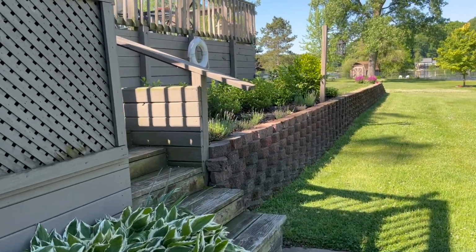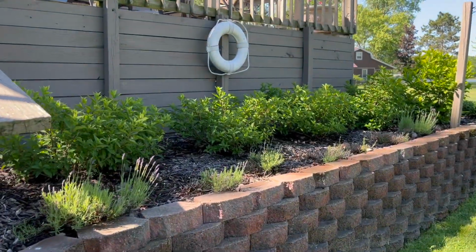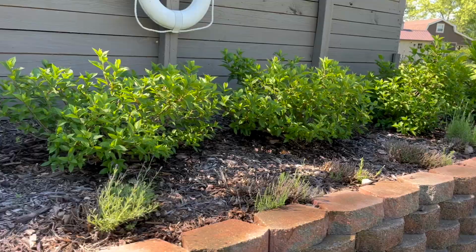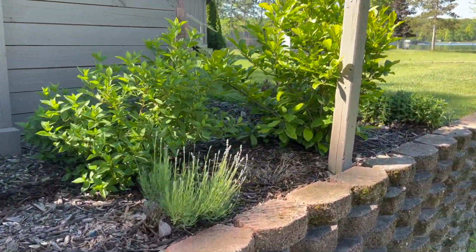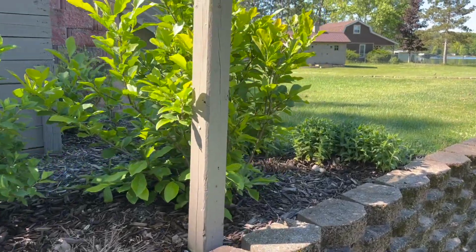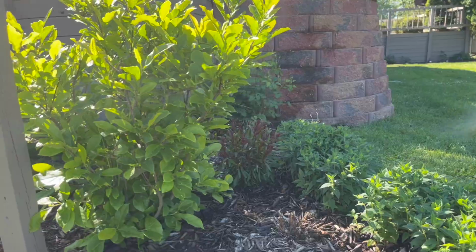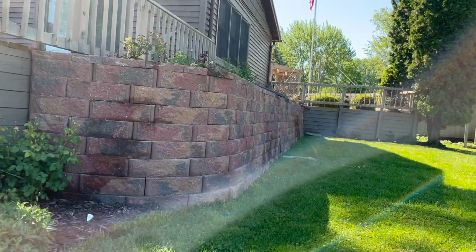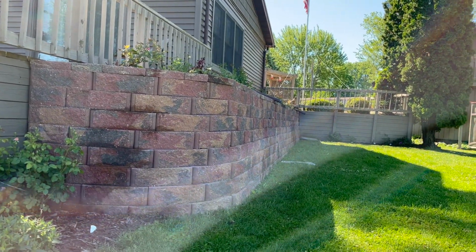And this is my lavender and hydrangea bed. We put that in 2 years ago. Pulled out all the bushes, and that's when we got Lyme disease. We had yews in there, and we pulled them out. That is my rose bed. I'll take you up there in a minute.